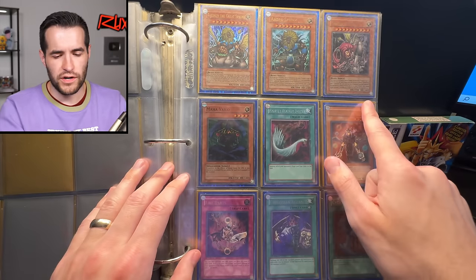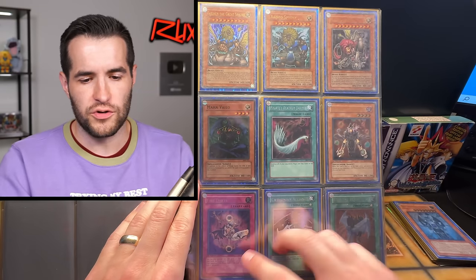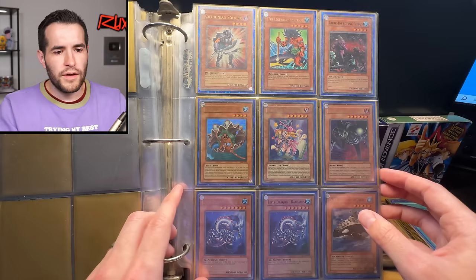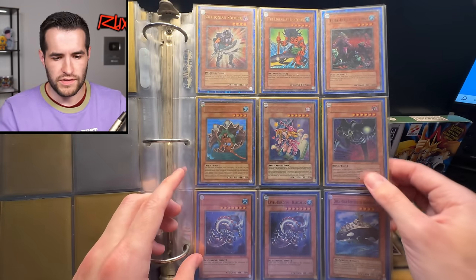Then we have the Sphinxes, the rarest cards in Yu-Gi-Oh! Rapid Fire Magician. These are another couple ultis. These are not huge ultis, but okay, let's pull out this Duster. That's a pretty nice card. Not huge money, but pretty nice. Then we have a Chthonian Soldier. That's an ulti. So there's a bunch of low-end ultis in here, which is cool.